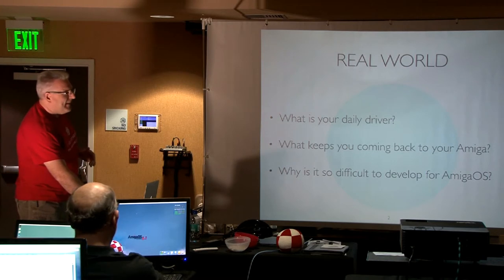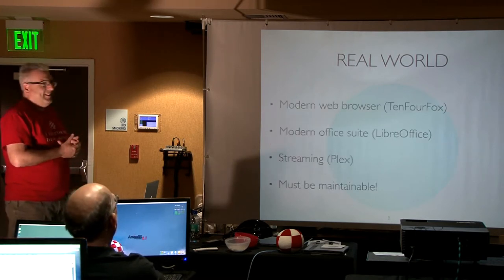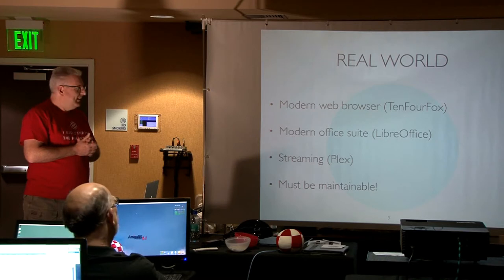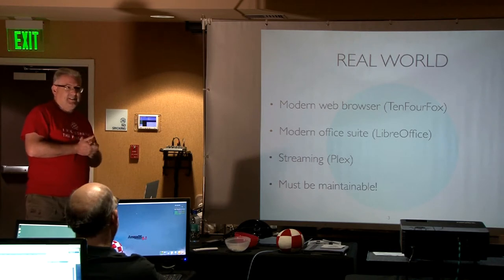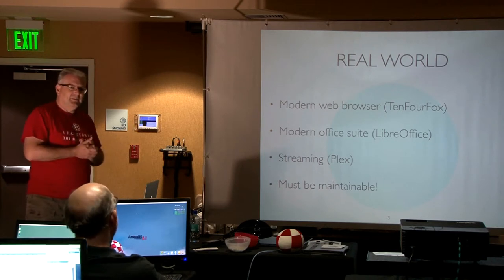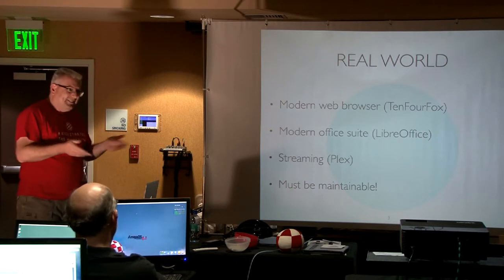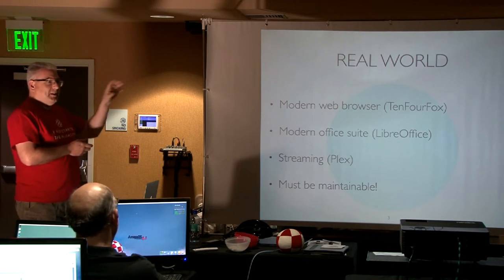So, second part of the real world. We thought that what really makes you come back probably is number one, the web browser. So 10.4 Fox is a good target right now. What if we had 10.4 Fox running nice and smooth, didn't crash on your Amiga? Would you use it every day? Probably, right? You can use the Google spreadsheets, no problem. Everything runs.